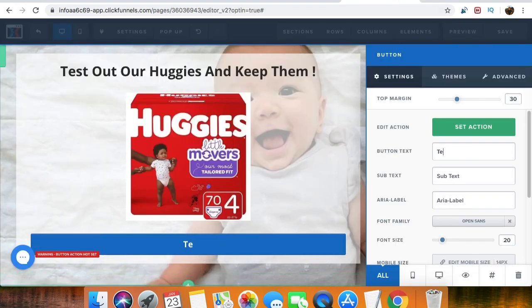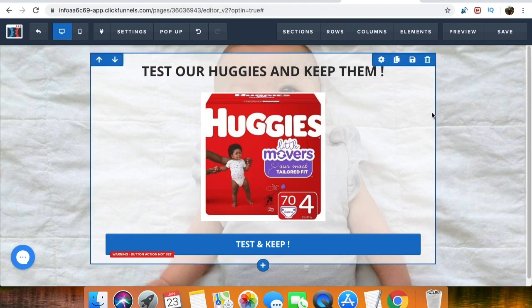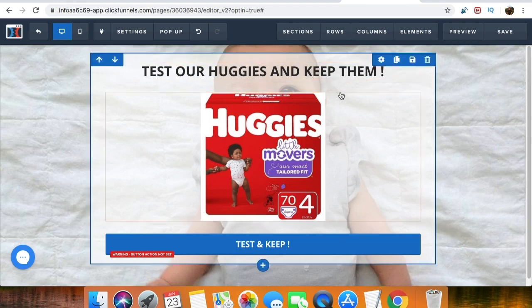Okay, test and keep. Okay, so as you can see here, guys, there's no rocket science. This is a simple landing page, and I bet you it's gonna convert just fine. Okay, 30 to 40% at least.